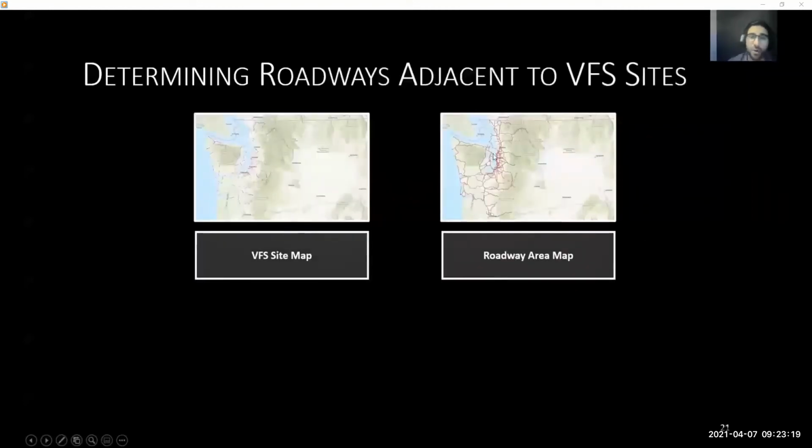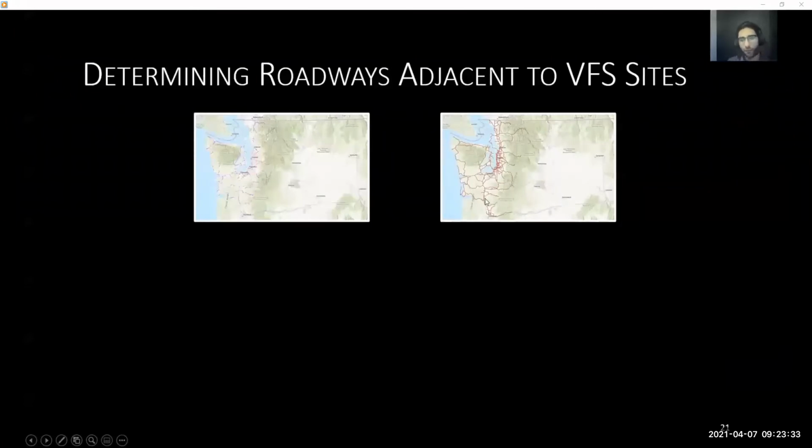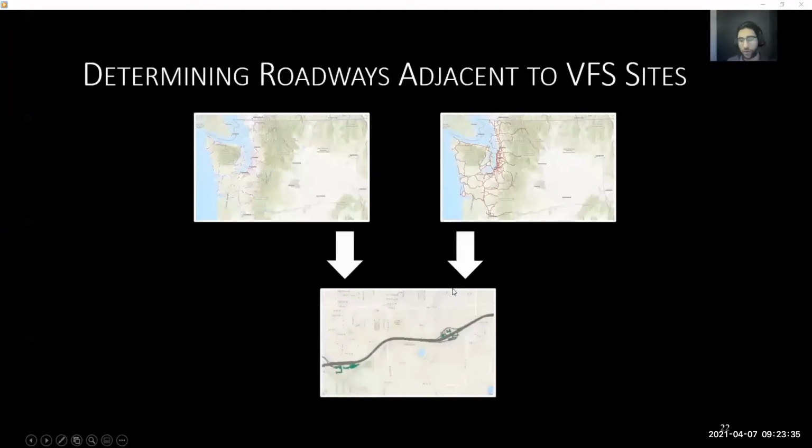Next, we need to determine the roadway areas that are adjacent to VFS sites because these are the roadways that can be treated by the vegetated filter strips. For this, I use the VFS site map, which I just derived, and then the roadway area map, which I derived earlier. If we zoom in on both of these and then overlay them on each other, this is what it looks like. So this gray part is the roadway area, and then these green blocks are the potential VFS sites. So now we can just select roadway area fragments that are adjacent to these VFS sites.